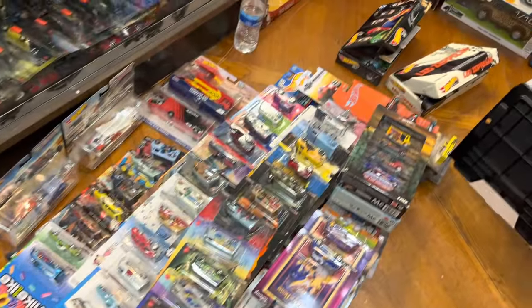I guess that's it, everybody. Thank you for checking in. Doesn't look that bad of a mess. Look at that. My back hurts, though.